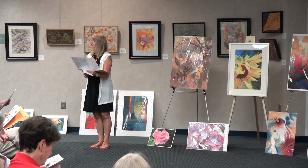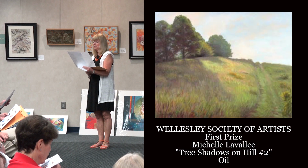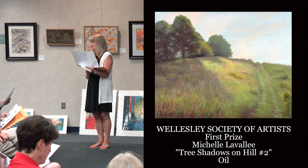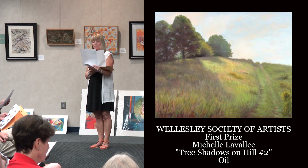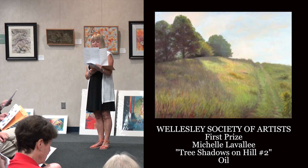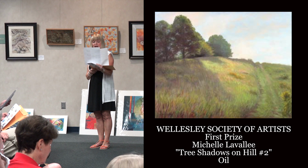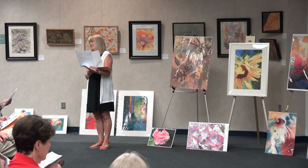And finally, our 1st place winner goes to Michelle Madeline for her Tree Shadows on Hill number 2, Medfield. And the judge says, the overall bigness of the composition holds the viewer's attention with the subtlety of light and shade on this landscape. Great values. Congratulations, Michelle.